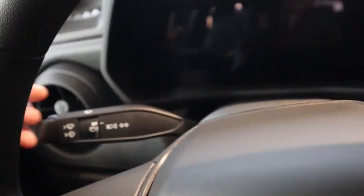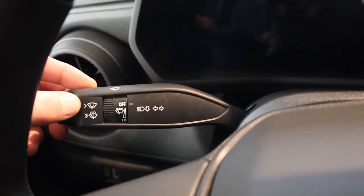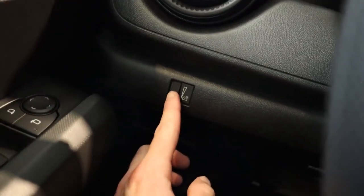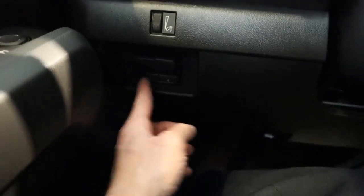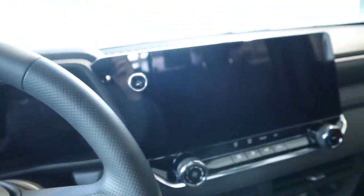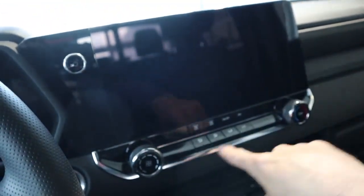Now, moving up from the steering wheel, on the left-hand side is your windshield wiper controls. And you may be wondering, well, how do you regulate the headlights? Because over here, this is just your dimmer switch for your instrument gauge cluster, and then you just have your trailer brake controller over here, but there's no button or anything for your headlights. So that's because they've now integrated that into this infotainment screen.